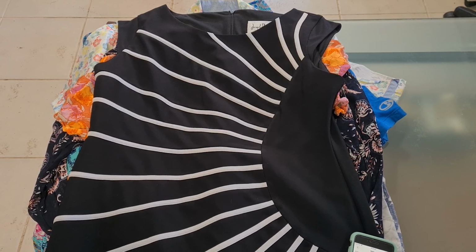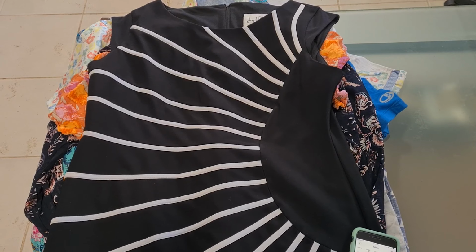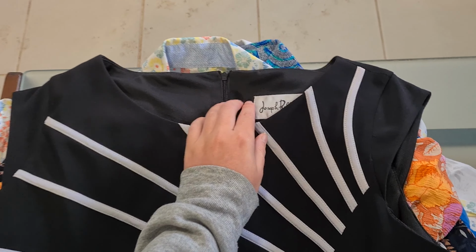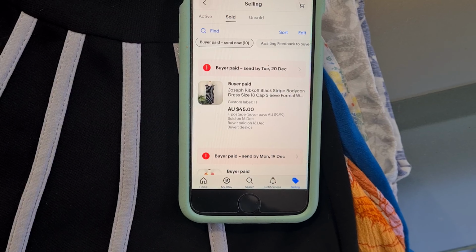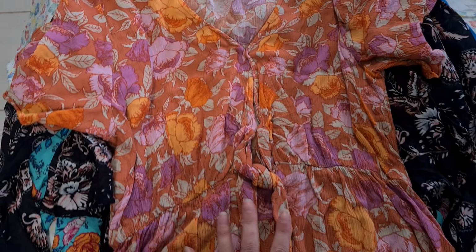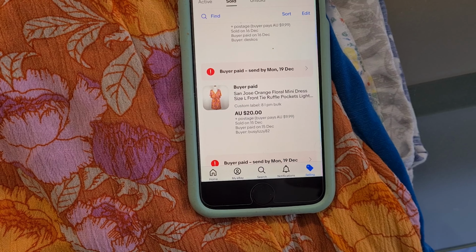Since it's Friday, I thought I'd just quickly show you what's also sold for me for the last couple of days. So starting off, we have this really nice bodycon dress from Joseph Ribkoff, great brand to look out for. And this one went for $45 plus postage. Really cute little boho dress. The brand isn't much, but this boho style goes really well. So $20 plus shipping on that one.